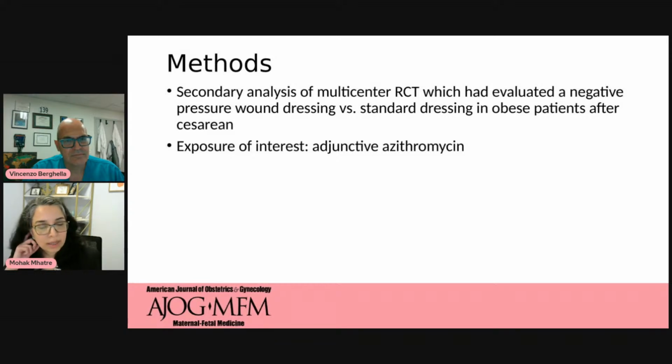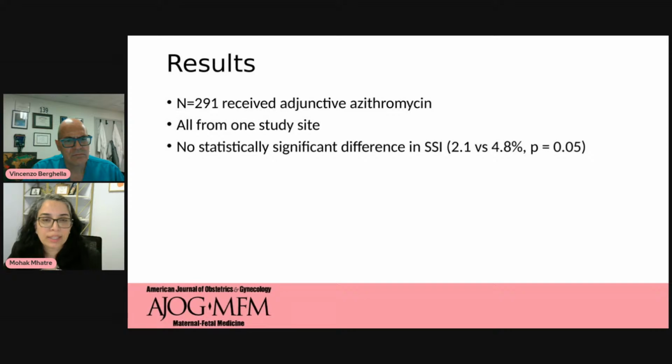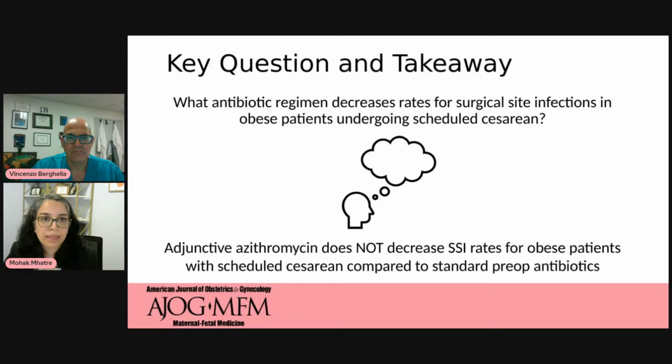The RCT was a population of obese patients who were actually involved in a negative pressure wound dressing study. And when they looked at the exposure of patients who had adjunctive azithromycin, they had 291 patients. All of them happened to come from one study site. And those particular patients did not have any difference in surgical site infection rates compared to the routine antibiotic regimen. And so what they concluded from this study is that adjunctive azithromycin does not appear to decrease the rates of surgical site infections for obese patients having a scheduled C-section.